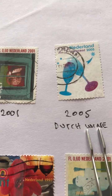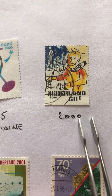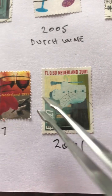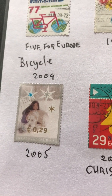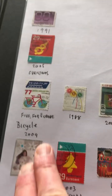2001 euro, we're into the euro here. Dutch wine, didn't know they did any. Netherlands basically are just pretty pictures. They may refer to some sort of Dutch event, maybe. I'm not quite sure. But we've got a page and a bit of Holland.